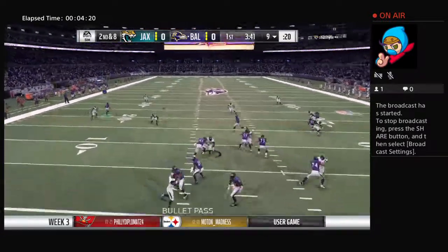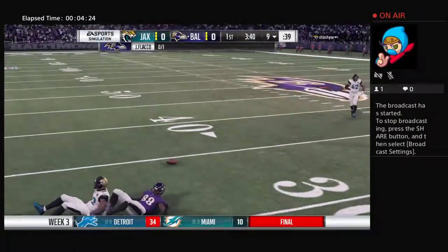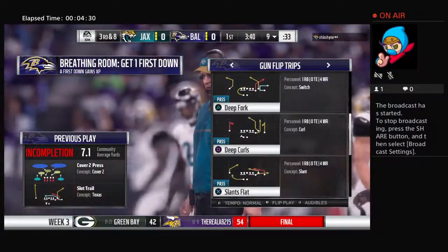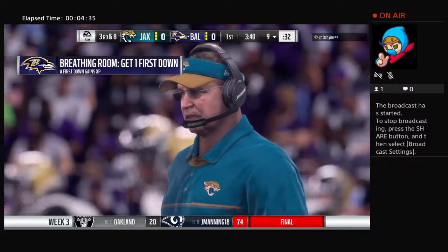On 2nd down, Flacco to throw. And the hit jarred it loose. It's incomplete. That would have been a great catch, but it's real difficult to hold on to it because it was contested all the way. Would have been a great play if he'd been able to haul that one in.